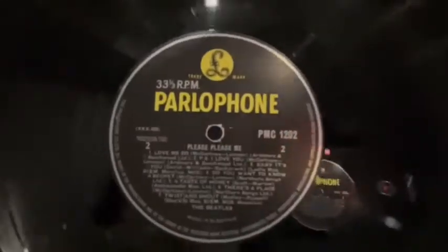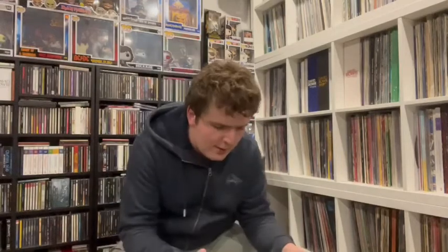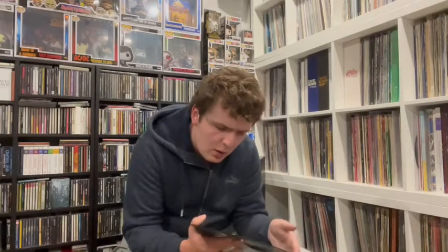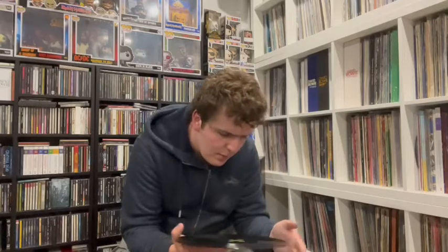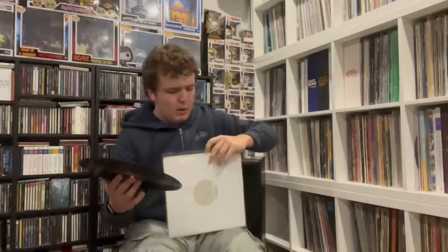This may be the third pressing of the album, I'm not sure exactly, but it is a really collectible piece. It's got a couple of scuffs on it, but honestly it plays fine. I played it through once, and it's really cool. Yeah, this is an English pressing, if I didn't say that already. It's made in Britain. The number is PMC1202. And this is the cover. I'm really happy to have this.